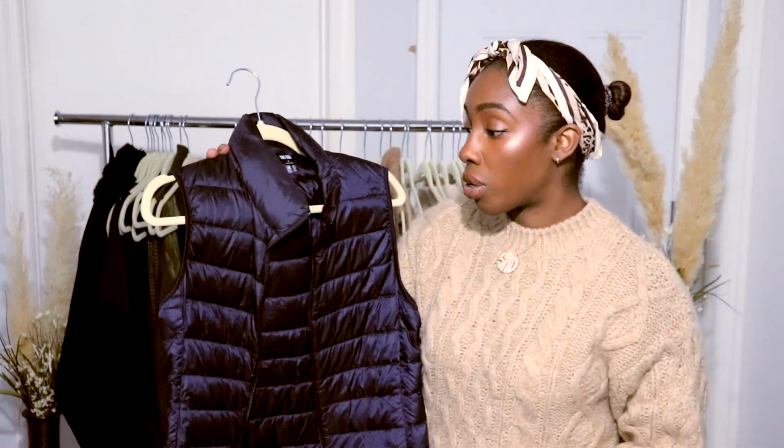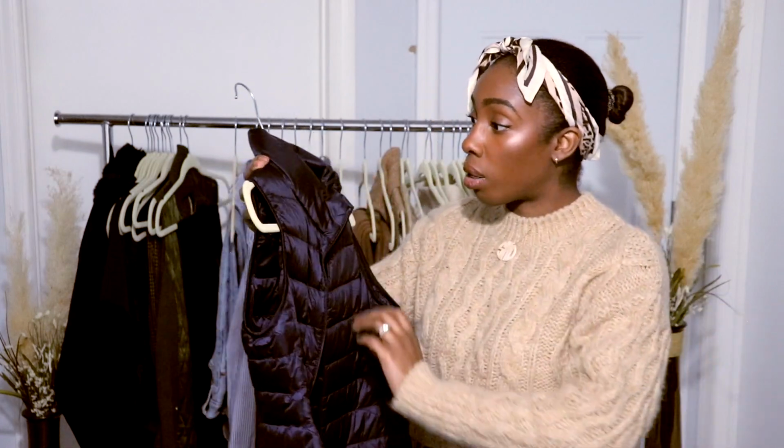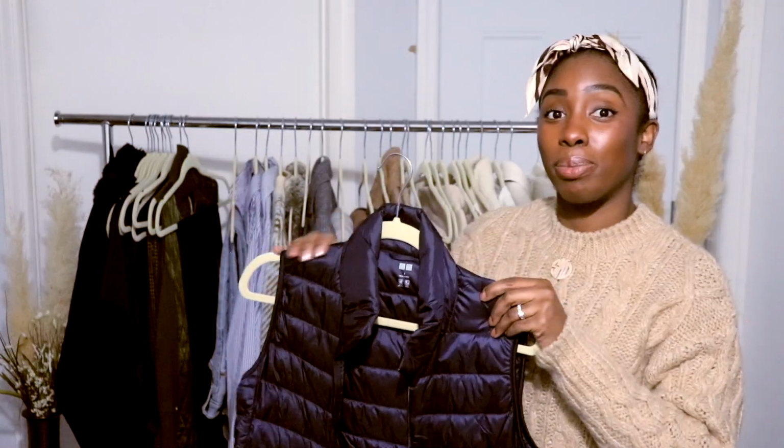If you have never tried Uniqlo, this is my only piece. It was a gift. Now, I probably would have never tried Uniqlo if you ask me, but it was a gift and I really appreciate it because I still have it in my wardrobe. I love the color. It works so well, and every winter I look forward to wearing it. So this is really a good piece.